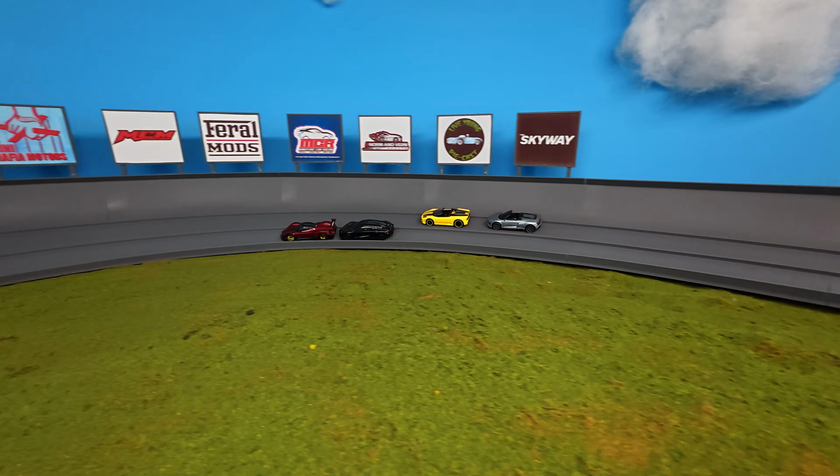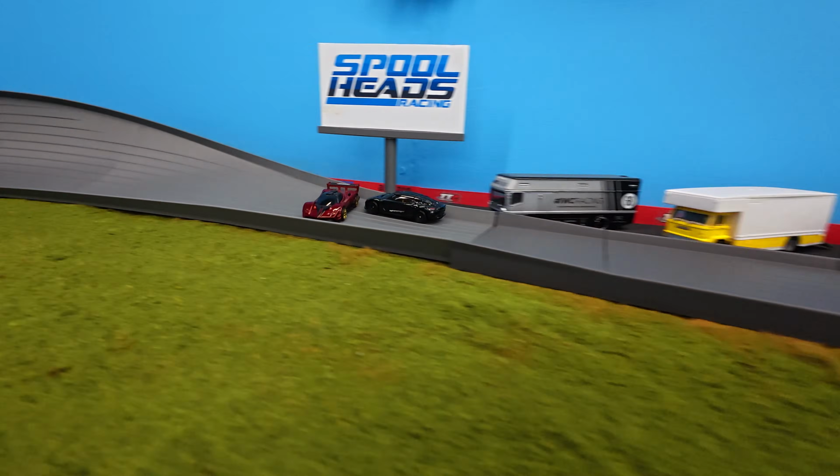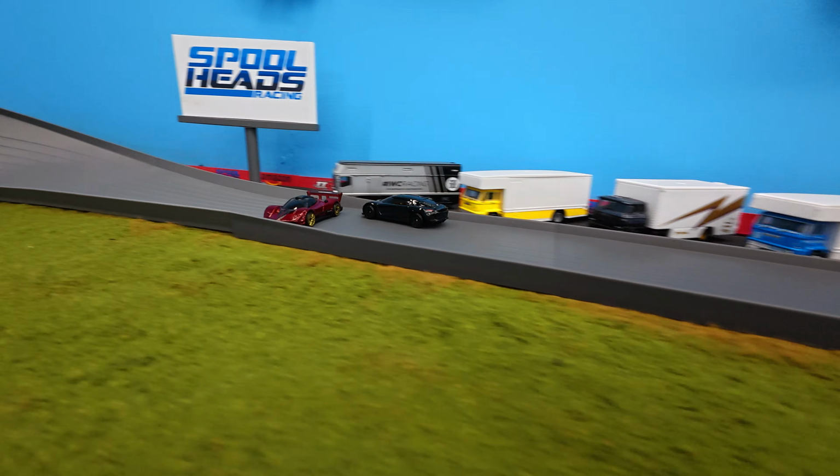Who's going to take that second spot and move on to the finals? The Zonda R out in front. If he can hold on to this place and get 5 points, he might be in good shape. R8 passes on the inside. R8 passes outside on the inside. Holy cannoli. I want to watch that again.